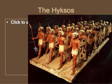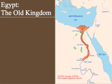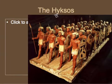Egypt was invaded. It was invaded by people from this area, these Syrians, Canaanites, people related to the Mesopotamians here, who had chariots pulled by horses, who had bronze armor, bronze weapons, who had bows that were even more powerful than Egyptian bows. And they invaded and took over this portion of Egypt. And these people were known as the Hyksos, which is basically Egyptian for foreign rulers.